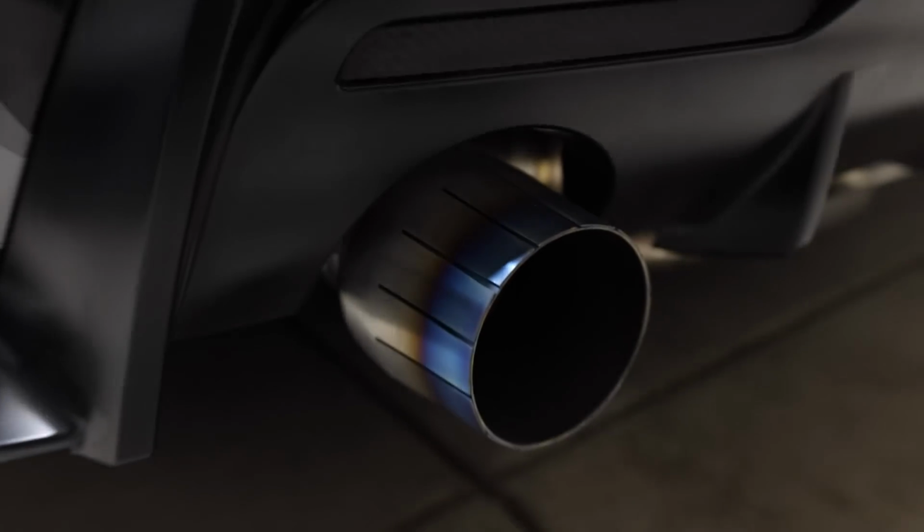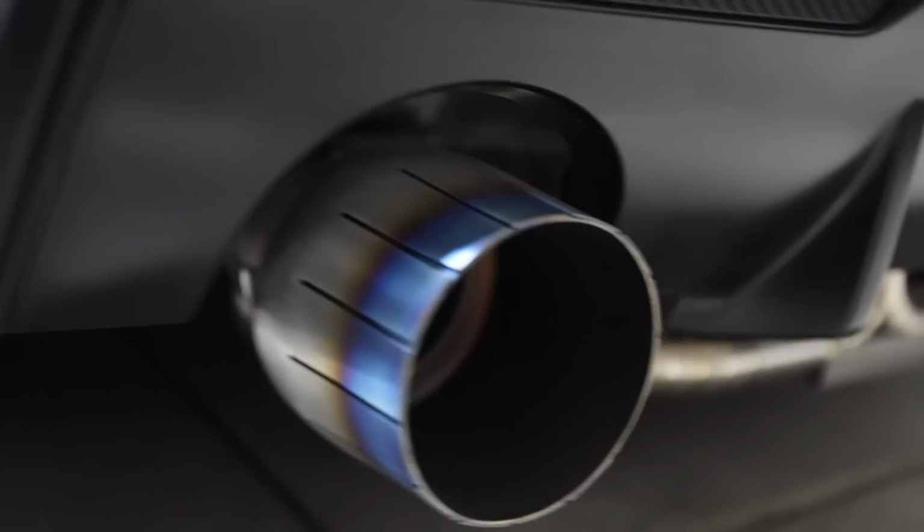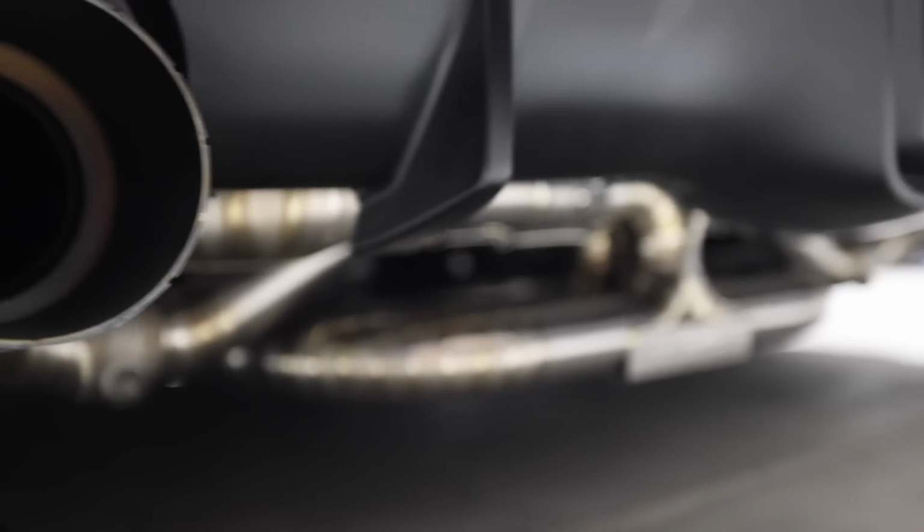I did finally get the proper tips for my exhaust system. So these are the F16 style burnt titanium tips on there. This thing looks insane under here. And then one last piece, I have to pop the hood.